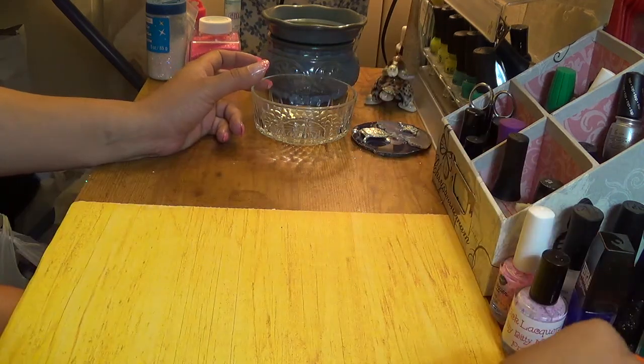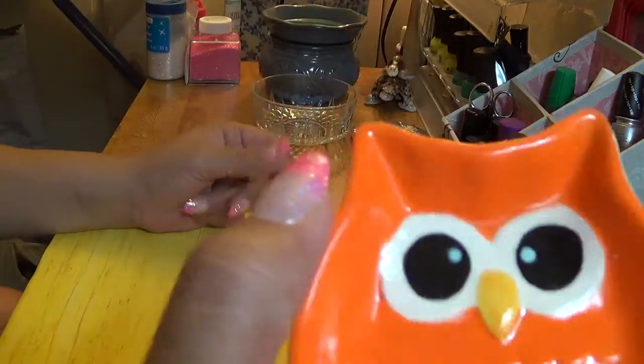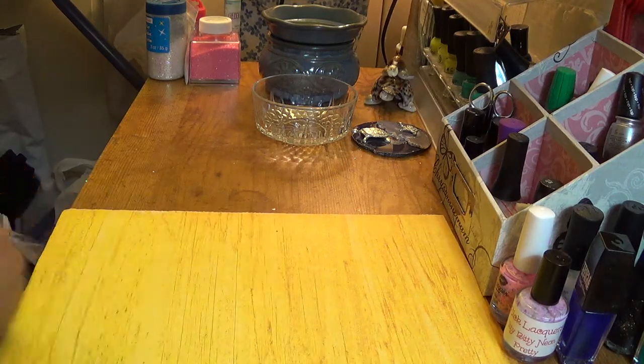And, oh wait, did I show you guys this? I know, right? Like, shut up, John. I thought this was so cute. I got it at Michael's for $1. I thought he was so cute. And I put all the nail art I'm using or I will use, or odds and ends, in there.